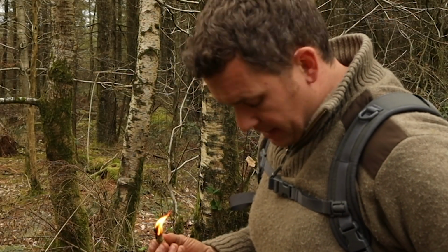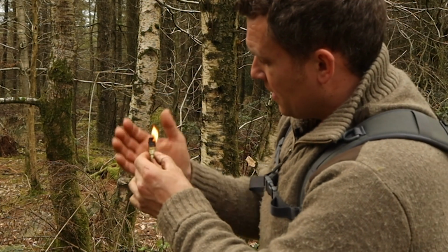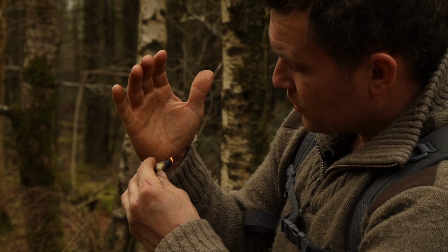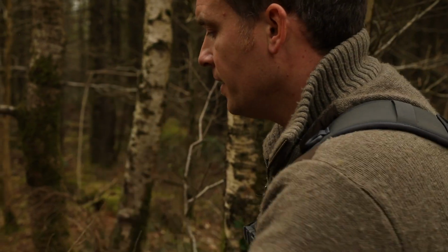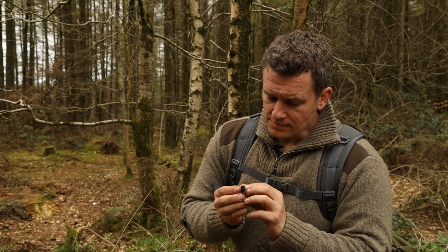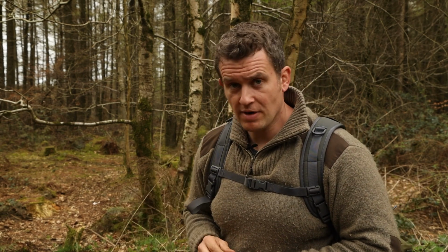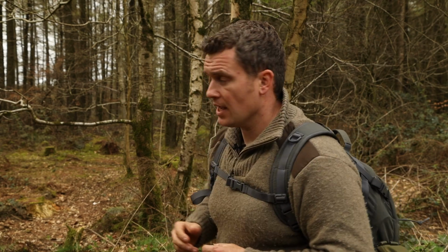Now we've got this black, see that black oily, that's those betulum oils. It's got a really powerful smell to it as well. And so you can use this to start your fires just as readily and easily as using fatwood or a fatwood stick that you have to buy in.